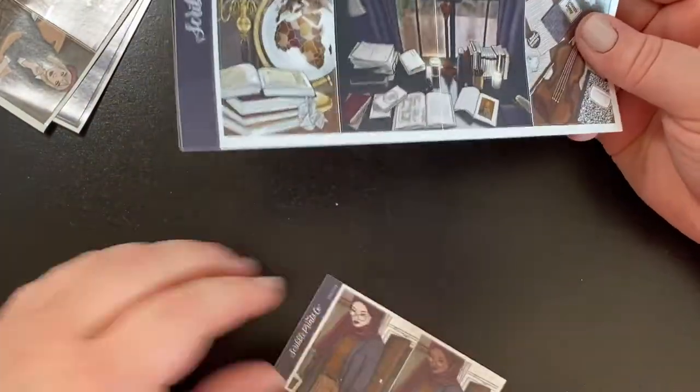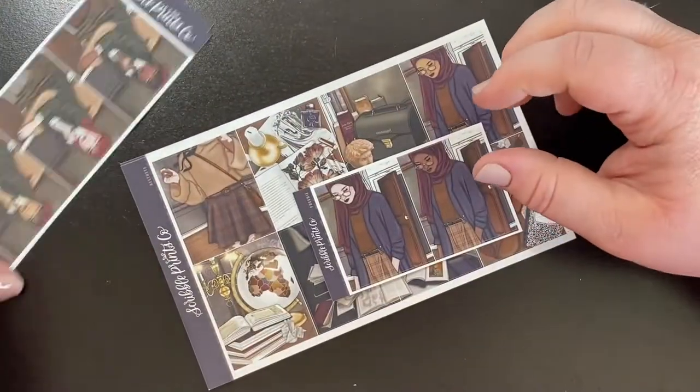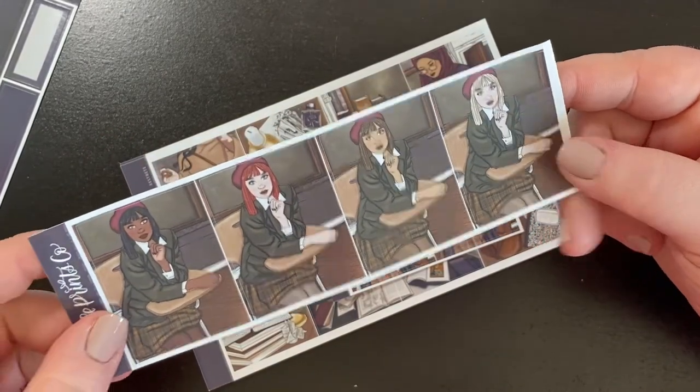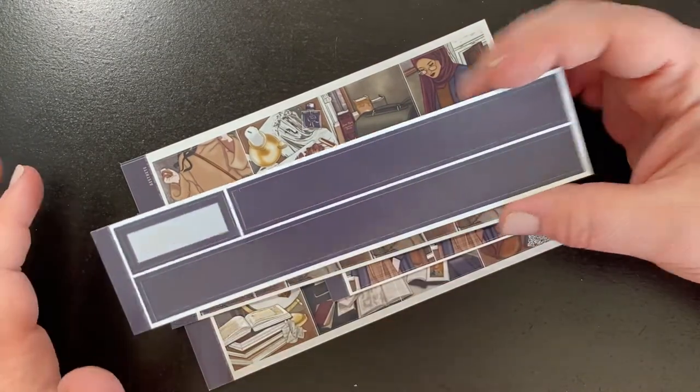Absolutely precious. Like I said, you get these in the kit already, but I did go ahead and pick up the girls because she's just too cute sitting in this little desk with her outfit on. I love fall fashion, you guys. Oh my God. And then I did pick up this washi.